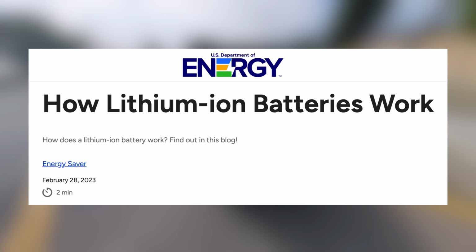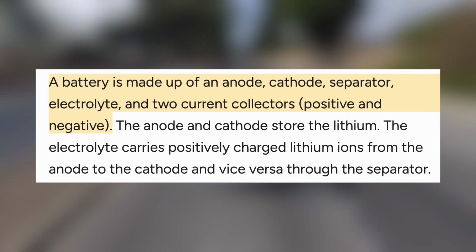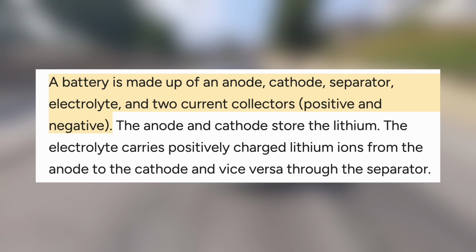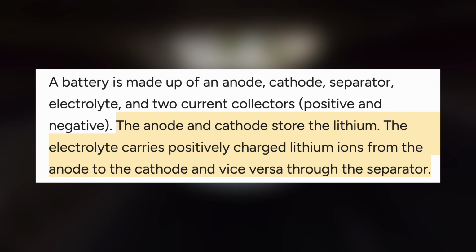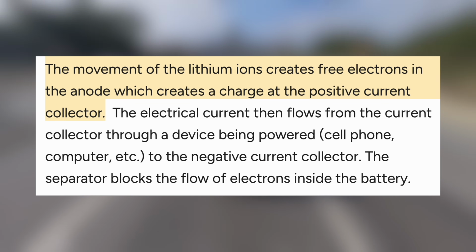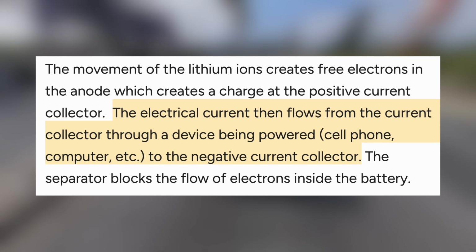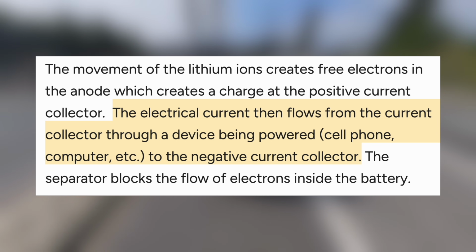Well, of course, every company is going to have some differences, but first, here's a brief explainer of batteries from the US Department of Energy. Quote, a battery is made up of an anode, cathode, separator, electrolyte, and two current collectors, positive and negative. The anode and cathode store the lithium. The electrolyte carries positively charged lithium ions from the anode to the cathode and vice versa through the separator. The movement of the lithium ions creates free electrons in the anode, which creates a charge at the positive current collector. The electrical current then flows from the current collector through a device being powered, cell phone, computer, etc., to the negative current collector.